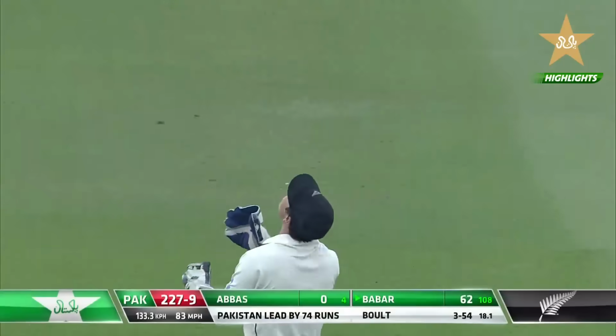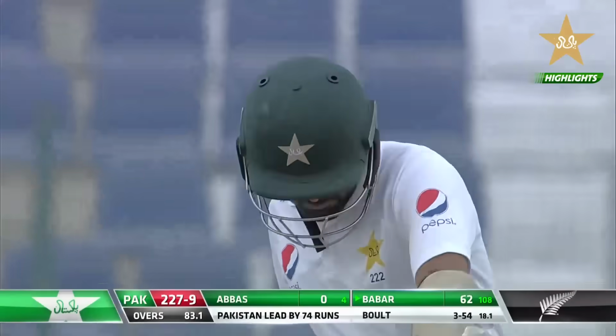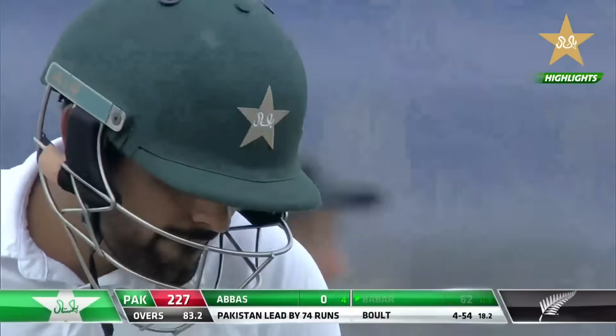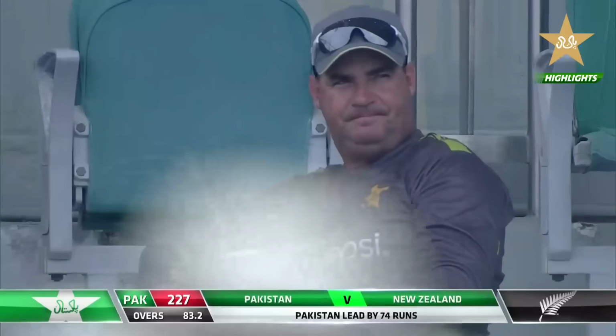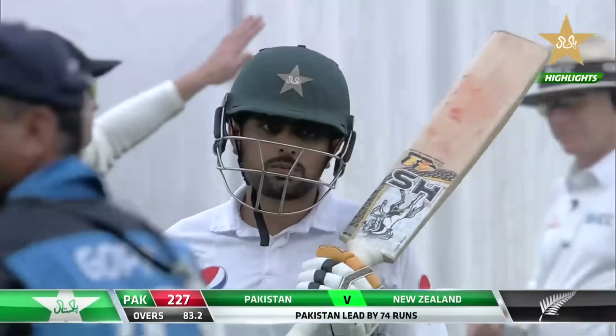It's taken down the leg side, and I think he's nicked it, and he's gone. So that is the end of Pakistan's innings. Unfortunate way to go. Caught down the leg side and sacrificed a couple of singles. In the end, New Zealand will be absolutely chuffed with the end result. Pakistan have got the lead by 74 runs, but that means that New Zealand are still very much in this contest.